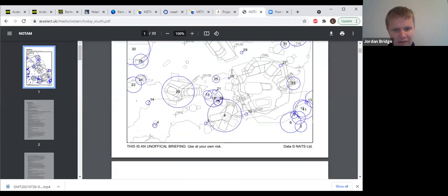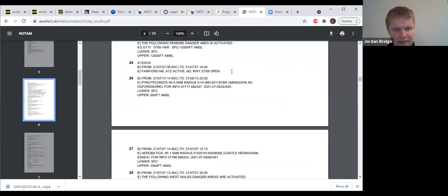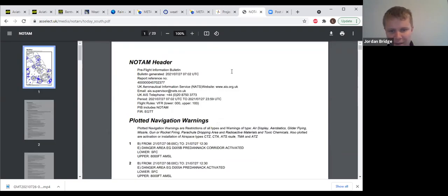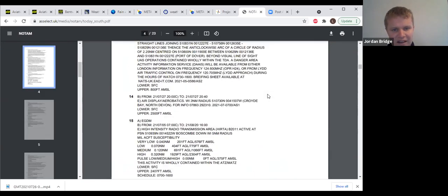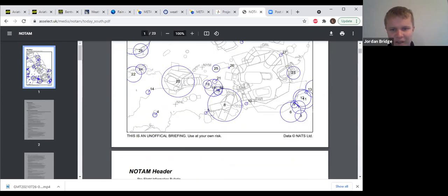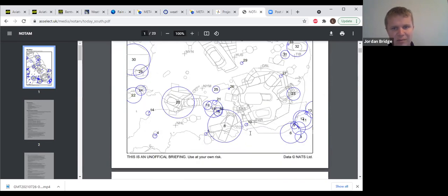Airspace wise, Kemble is still hosting a gliding competition. Fairford is active. The activity at Fairford, I believe, is due to Brize Norton's problems with their runway, so they've been delegating some of the training areas to Fairford, which means there's a bit more going on outside the airspace. Note that parachuting's gone from yesterday. Still got that clay pigeon shooting note. Farnborough and Solent active as usual. Other than that, generally quite quiet across our region, which I'm not surprised about today because it's not the best flying day.